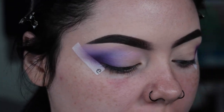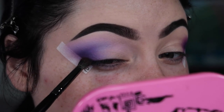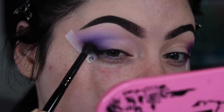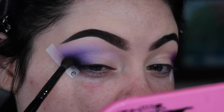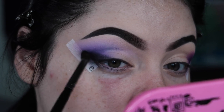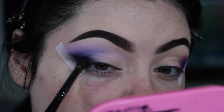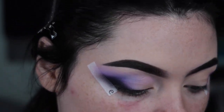I'm going to go into the Jaclyn Hill palette again, and I'm going to take the black, which is called Temptress. With this black, I'm going to keep this very close to the tape. I'm just going to do a wing, but in a little diamond shape. And I am going to go in with some black liner. I'm not going to be too precise with this, just giving it some smokiness. And then I'm going to go back in with all of my colors again and blend them, because as you can see the difference between the two. So now I'm going to do that.